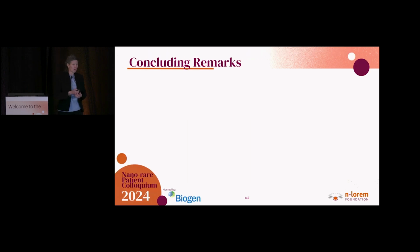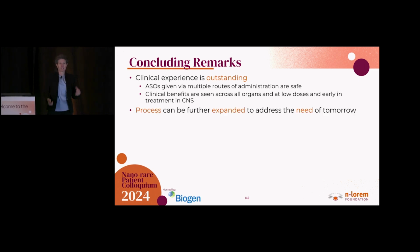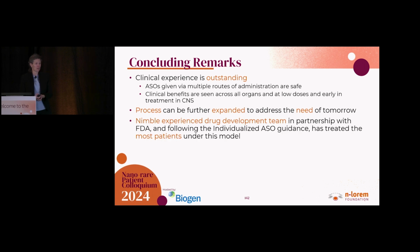So just to conclude, I hope you feel that our clinical experience is outstanding to date. We have these processes in place to be able to scale this. So we will be able to treat 50 patients, 100 patients. I am completely sure of it. This is one that I'm very excited about because I feel like our nimble, experienced drug development team in partnership with the FDA has really been able to do this. And we are the ones who treat the most patients under this model.